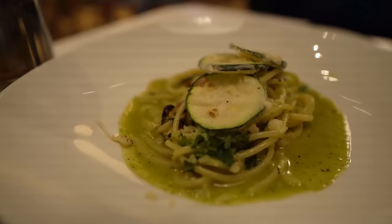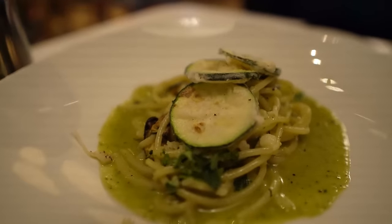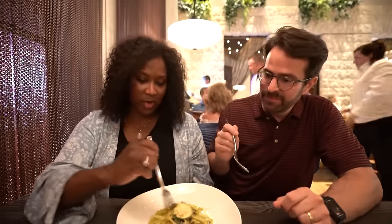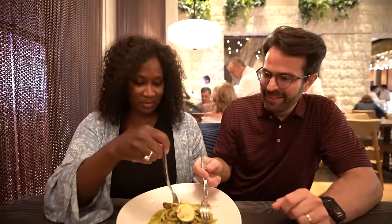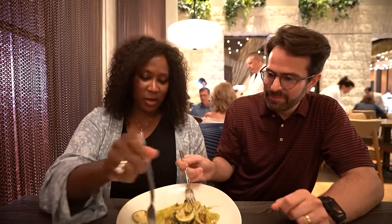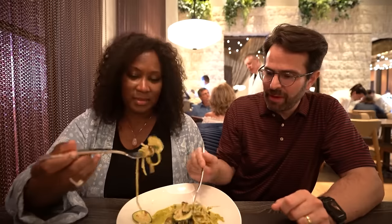Certainly not least is the spaghetti zucchini. Now, we like spaghetti, we like zucchini, nice combination. It smells good, I'm ready. It looks really good. I think it's like a zucchini pesto sauce. Probably excellent, so I can't wait to try it. It breaks apart so nicely. It's so hot. Nice fresh pasta.